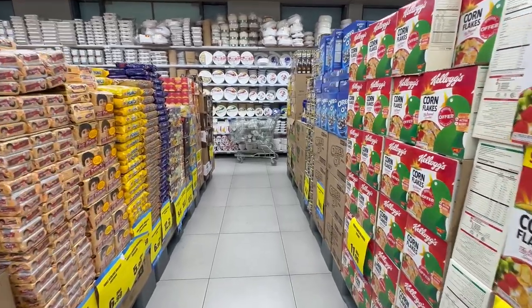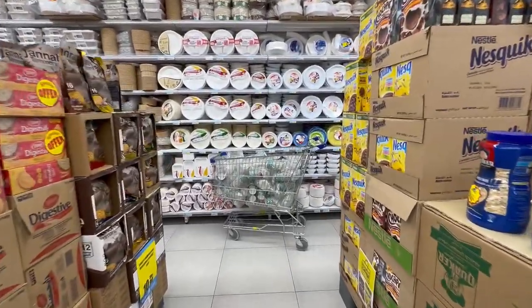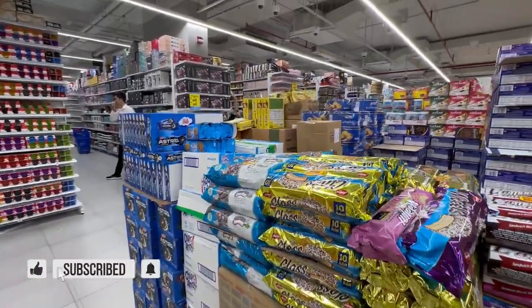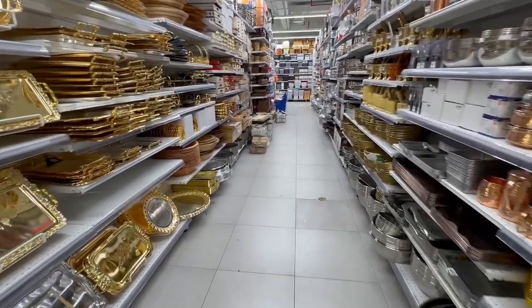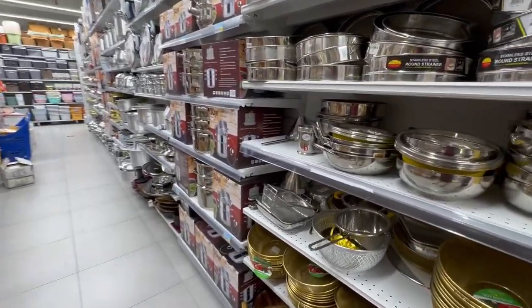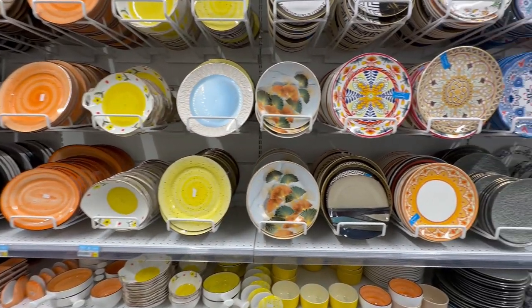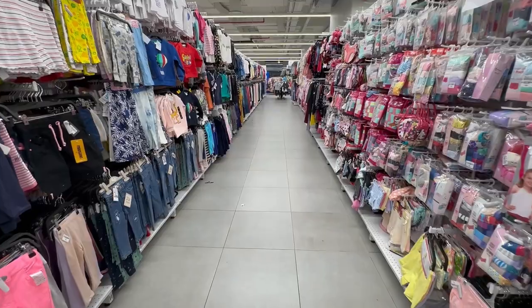You can find a lot of things here in bulk quantity and at cheap prices, like biscuits, cookies, chocolates, chips and many more. On the first floor, you can find a clothing section with a lot of good variety.